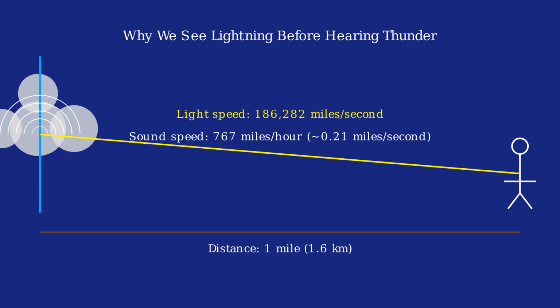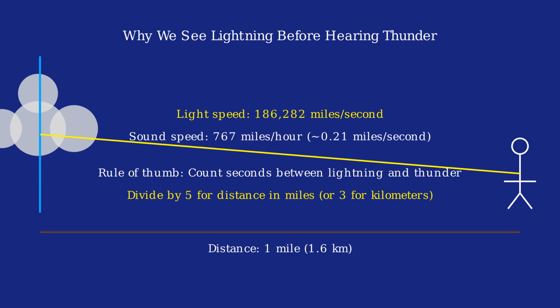But the sound waves, which are traveling much slower, take about 5 seconds to reach us for each mile of distance. This time difference allows us to estimate our distance from a lightning strike. Simply count the seconds between seeing the flash and hearing the thunder, then divide by 5 for distance in miles or by 3 for kilometers.